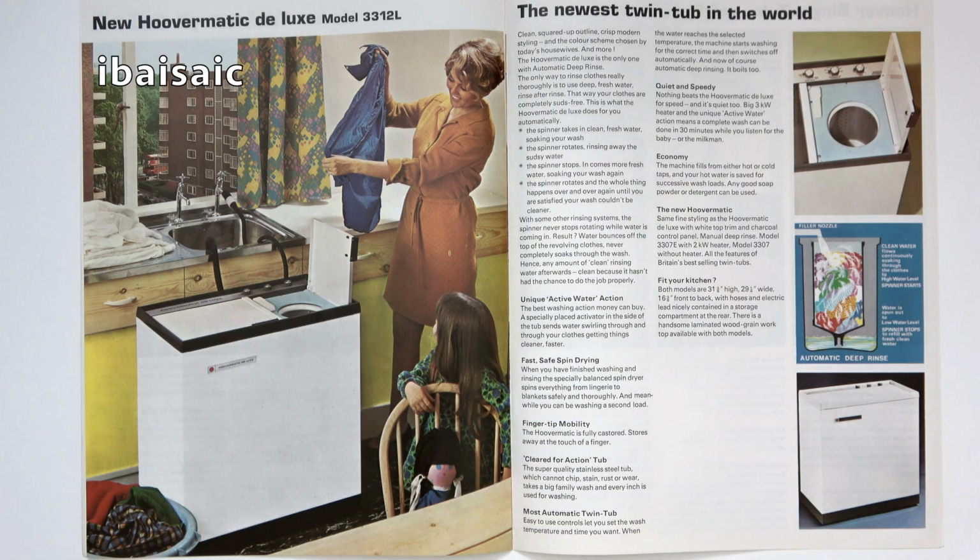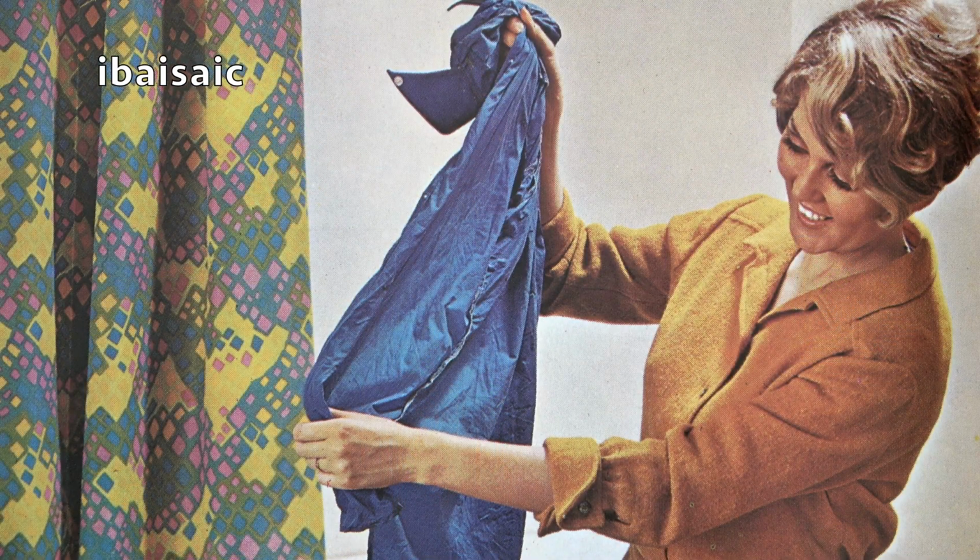Here we have a double page spread featuring the new Hoovermatic Deluxe model 3312L and the standard Hoovermatic without the automatic deep rinse feature. This lady's just retrieved her hubby's shirt from the spin dryer. It's looking very creased, I must say, and probably a bit tangled up after going through the Hoovermatic, but I'm sure she's got a Hoover steam or dry iron to get rid of those wrinkles.